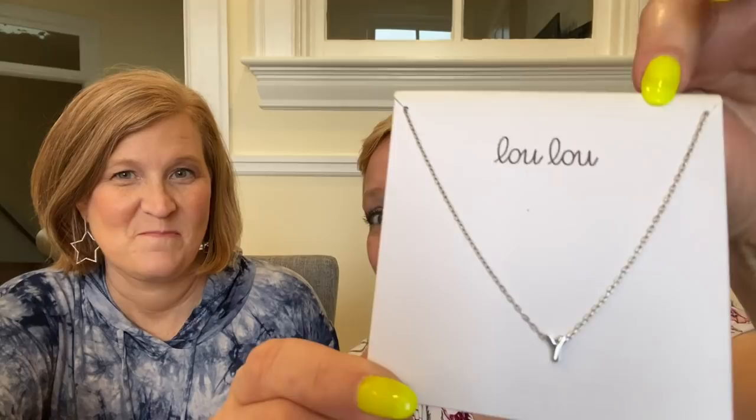There's never a Y. Never. Like everywhere I go, never a Y. Until now, for $3. And it's silver, which is what she likes. And it's silver, yes. And I like silver better than it anyways.